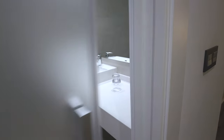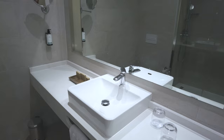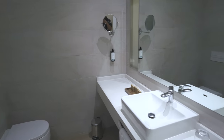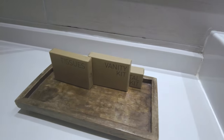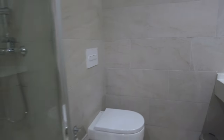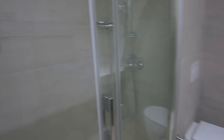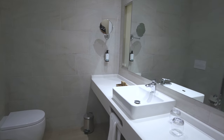Okay, so here is the bathroom, let's have a look inside. Really nice bathroom here, there's loads of room for a couple, for toiletries, makeup, all those good things. There are some toiletries here, vanity kit, tissues, and what looks like a dental kit. There's hand wash here, a mirror for shaving. There's the toilet, all very nice, and a sliding door for the shower. And here it is, this one has rainfall showers, which are really cool. This all looks very nice. So that is the bathroom, nice and spacious, plenty of room in there.